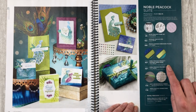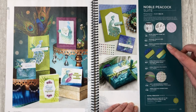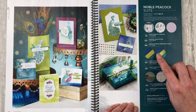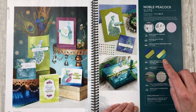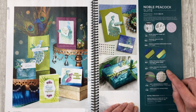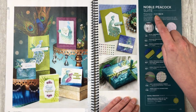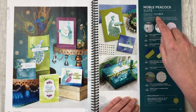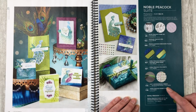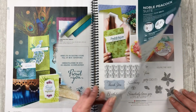But again, there are a variety of different products in this suite. You have the stamp set, there's some dies, an embossing folder, some beautiful designer paper, and some foil sheets, some ribbon, and then of course these rhinestones. So again, you have the ability to order the entire product suite, or you can order just the bundle or individual products. So just a really nice feature.